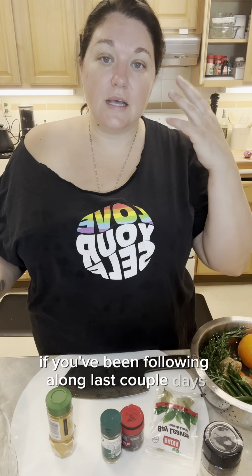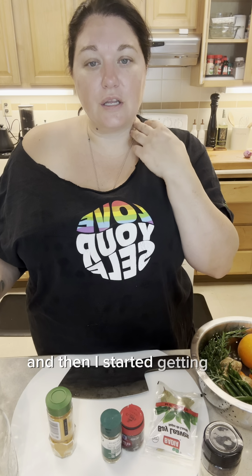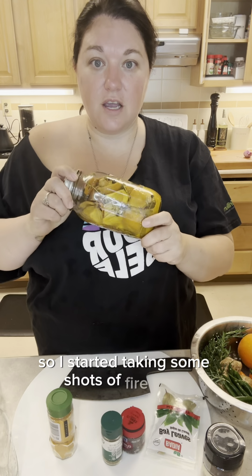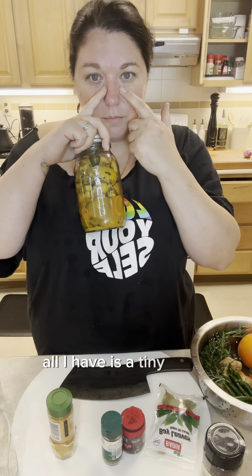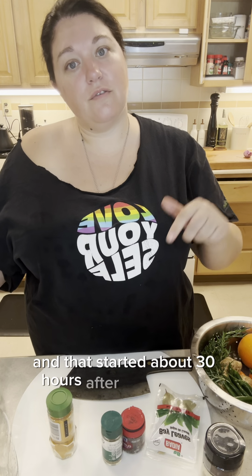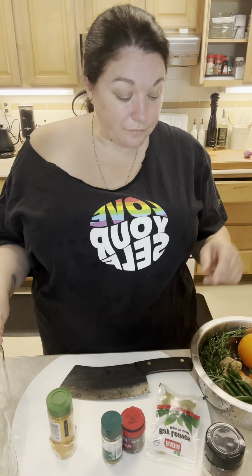If you've been following along the last couple of days, I woke up with kind of a tickle in the back of my throat, and I started getting some sinus pain and pressure, and then I started getting a sore throat right back here. It was awful. So I started taking some shots of fire cider mixed with local honey, and today is the third day, and all I have is a tiny bit of sinus pressure right here, and that started about 30 hours after the last shot. So since it worked so well, we are going to make some more.